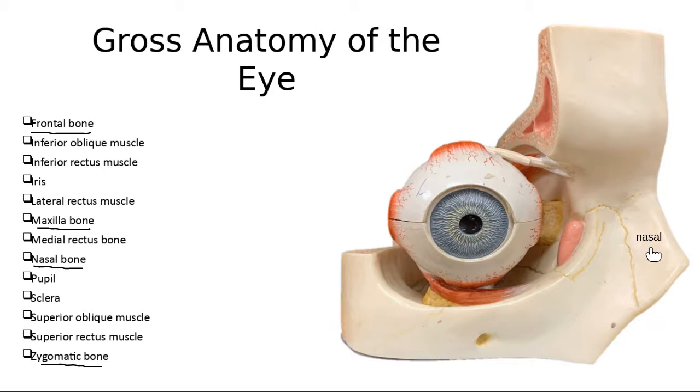It's going to matter that you know medial versus lateral, because when we start naming muscles, notice that we have a lateral rectus muscle and a medial rectus muscle. These muscles look exactly the same, but one of them is on the lateral side and one of them is on the medial side. The only way you're going to be able to tell the difference between the lateral and the medial rectus muscle on this model is by knowing where the medial side is. So find that nasal bone to find the medial side of the face.